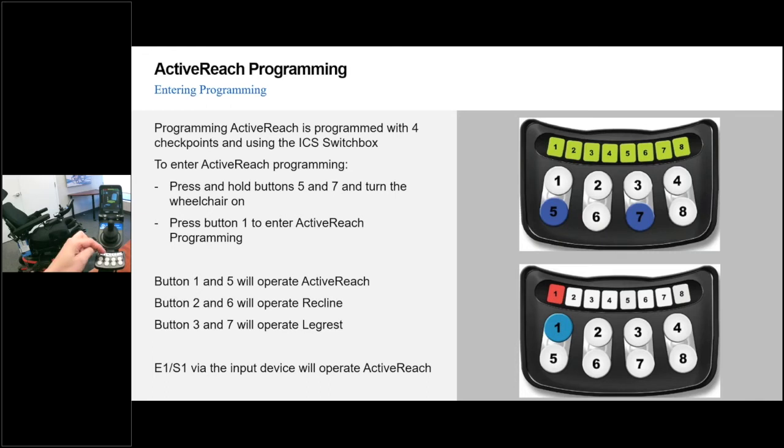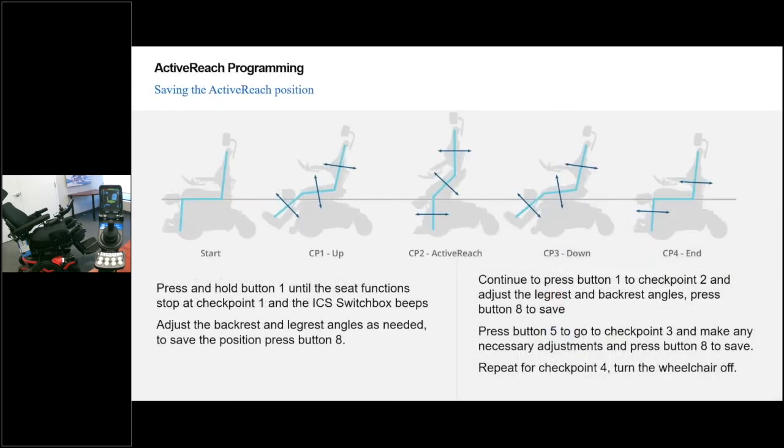Again, the icons on the ICS switchbox may not necessarily line up or correlate to the functions of the switchbox itself. The way active reach can be programmed is by a series of 4 checkpoints. As you can see on the slide, there are 4 different checkpoints, and at each checkpoint we can customize and change our leg rest and our back rest angles for optimum positioning for the user.